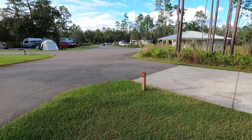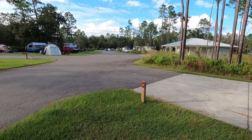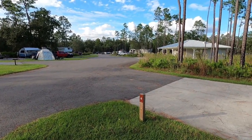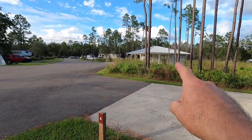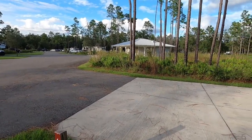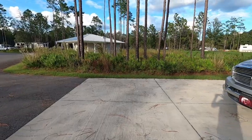Okay, we pulled in about 2.5 hours ago to site number 6. Right now we are looking due north, and up over here, that is the bath and shower facilities.